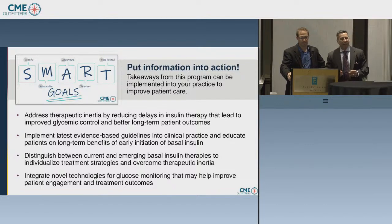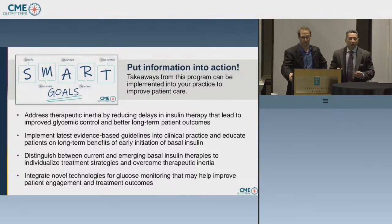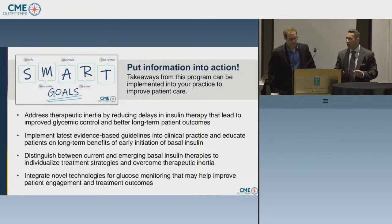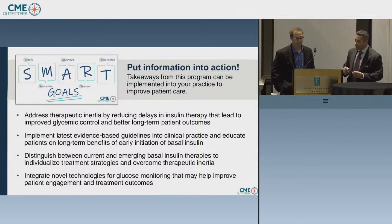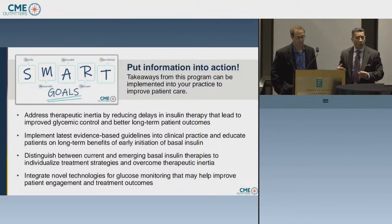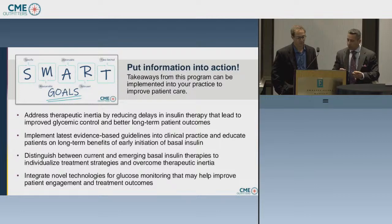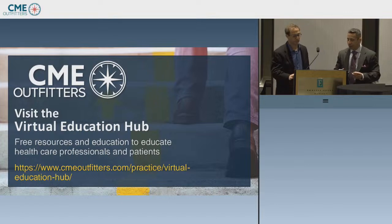Yeah, so I think it's really important to individualize the patient. What are their goals? We need to be really smart about how to get our patients to where they need to be. We need to address this clinical inertia. We need to take the latest evidence and implement these guidelines to drive home which medical therapies would be most appropriate for our patients, and if need be, use integration of technology for all of this.